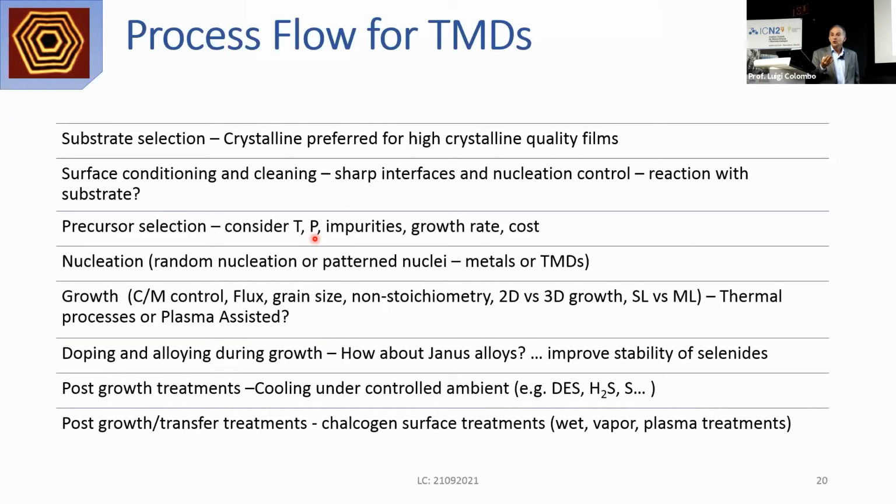Why? Because you can do it on the surface. You form a kind of Janus TMD, right? Where you have maybe N on one side and P on the other side, but it really doesn't quite work that way, right? So nucleation is really, really critical. We discussed that a lot yesterday. Maybe we need to do intentional patterning and nucleation. And then, the general growth conditions.